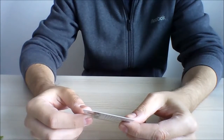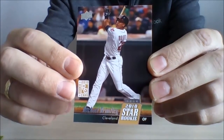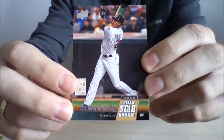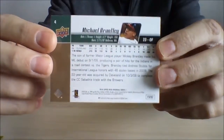And I have some great names. Here we have Michael Brantley from the Cleveland Indians. I'm an Indians fan, so I'm really happy about that. So you have Brantley, again, name, surname, some graphic elements, and that's how it looks in the back.